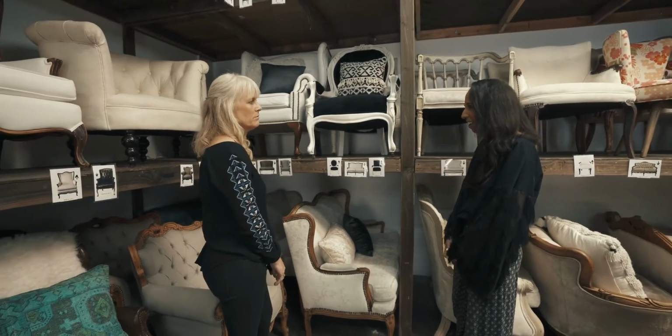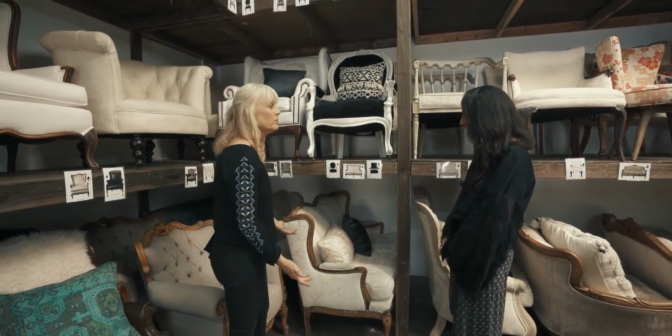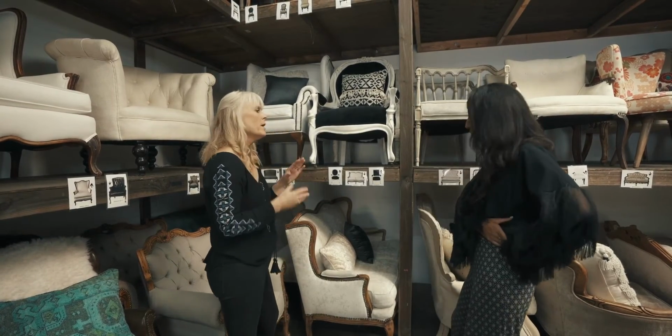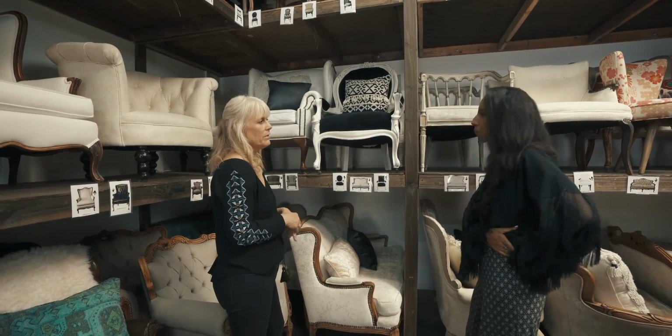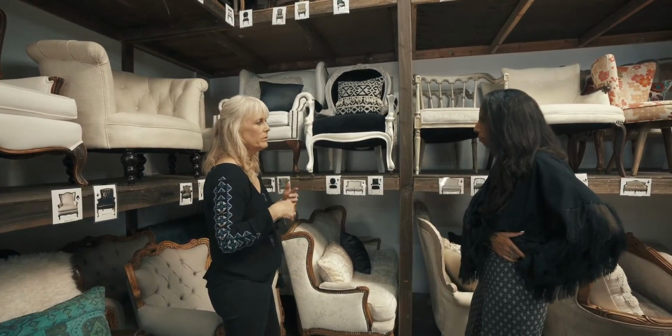Oh gosh, I don't know. I really don't know. But I wonder. Probably not very expensive. Well, what gets expensive is the recovering and the reupholstery. Yep. So that's very expensive. And so you've got to factor all that into rentals.